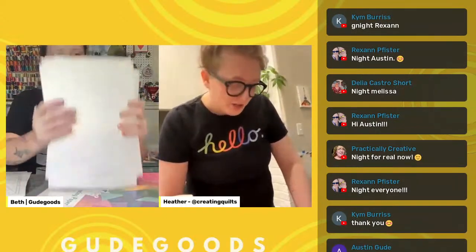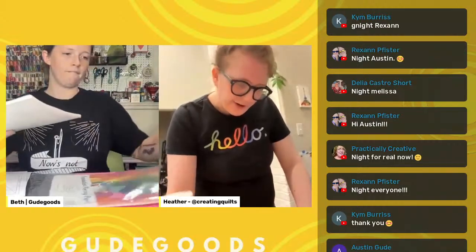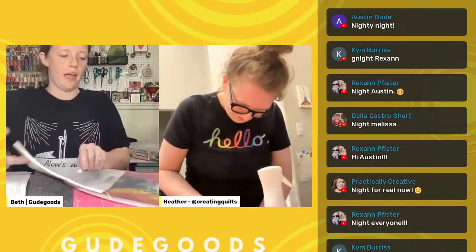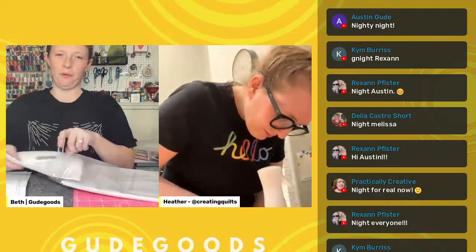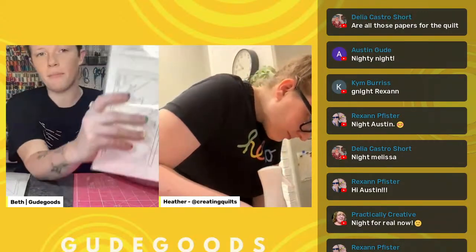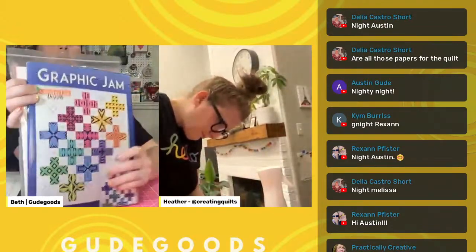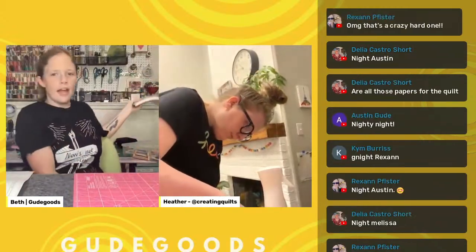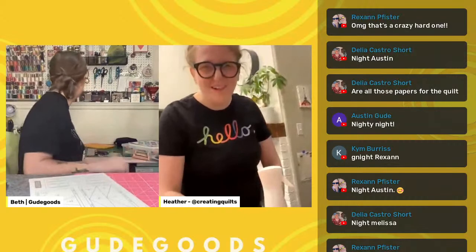I feel like with sewing these curves, I could take on a double wedding ring now. Oh gosh. I have so much respect for anyone who has made or wants to make a double wedding ring quilt. Oh boy. Yes, these are all my templates, so I've already printed them out. These are all the templates for this pattern. So each month I'm just going to grab from those. Night, Austin. I think he was saying night to my mom. Let me get my fabric scissors.